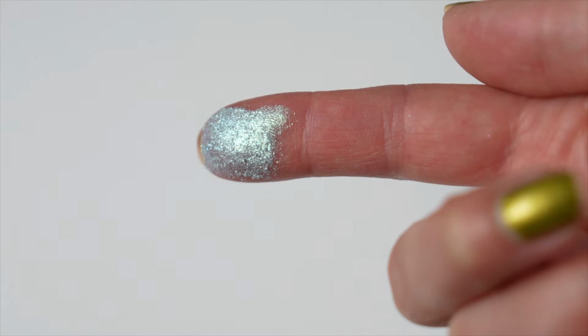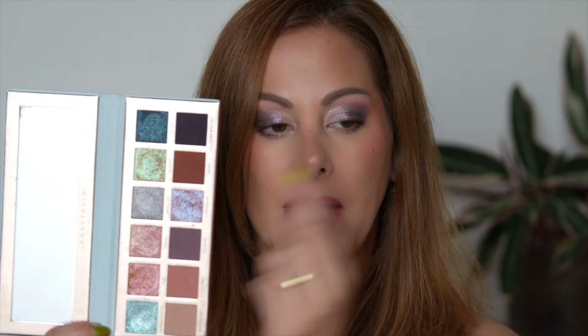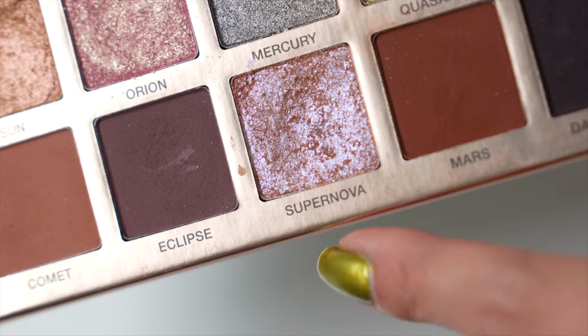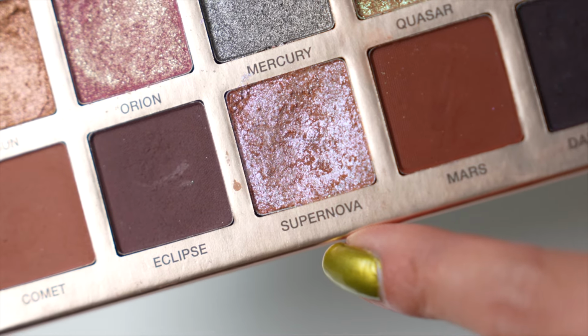But I have 2 other shades that I really like. We have, oh, here it is, Supernova. And Supernova is like a pinky shade with a lilac lavender shift, or a pink shade with some lilac specks in it. It's very, very pretty on the eyes.